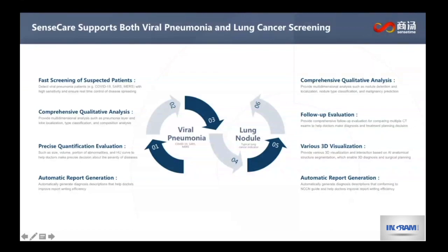The key features of this solution are as follows. The first one is the fast screening of suspected patients. So we are able to screen them very quickly, instead of going to the laboratories and going through the waiting list. We can now quickly screen the patients using our solution.